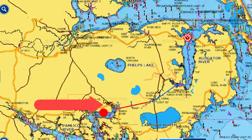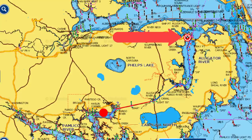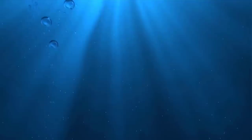Today we're going to take you from the Dowry Creek Marina in Belhaven, North Carolina, all the way up to the Alligator River Marina in Columbia, North Carolina. It's a distance of about 49 miles. Okay, let's go.